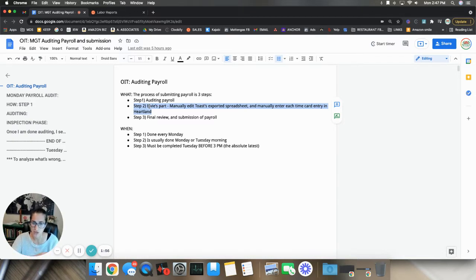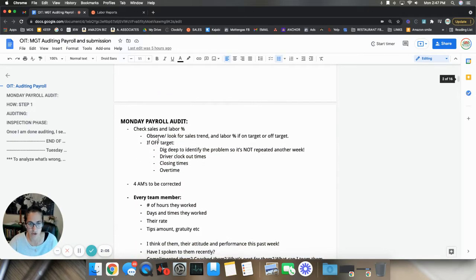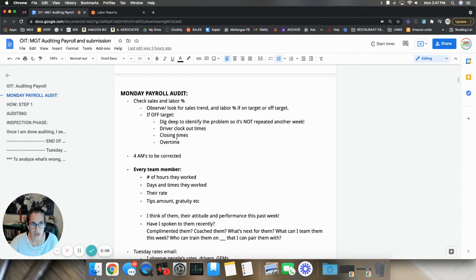Also on Tuesday, everybody gets an email where she outlines how much each team member has made, which is very important because we don't pass monopoly money. We want to make sure people are making good money, which is our objective, of course.